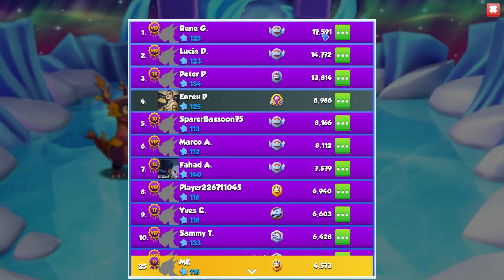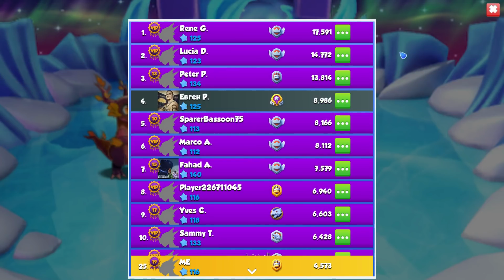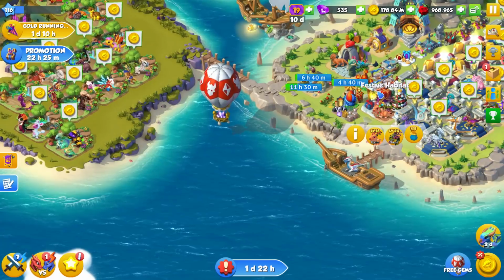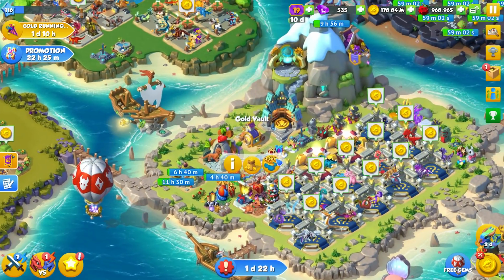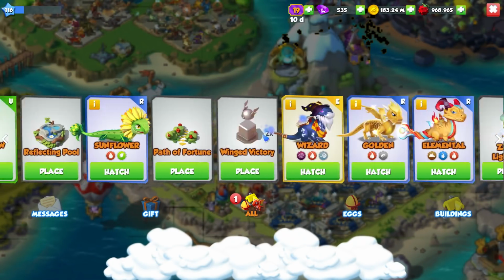People in the top spot, 17,000 and 8,000 points. So this is actually a pretty low scoring bracket this time around. We have half the points required to get in the running for the mech dragon, but it's not worth it. Not worth risking the very low amount of arena gems we have. We'll just save it for now.